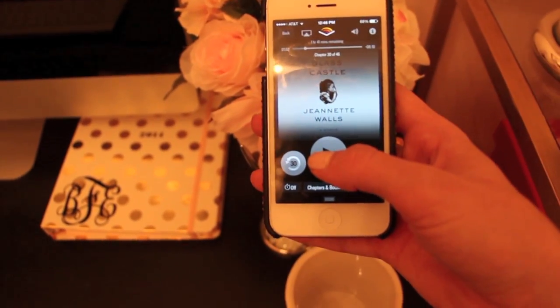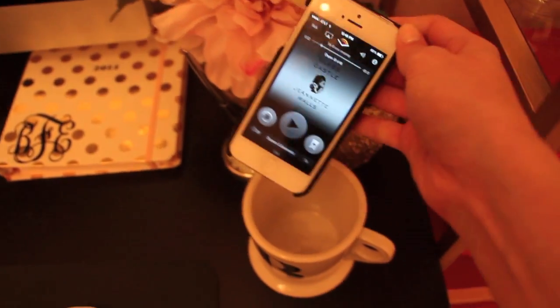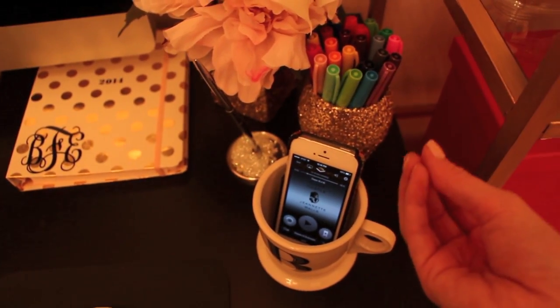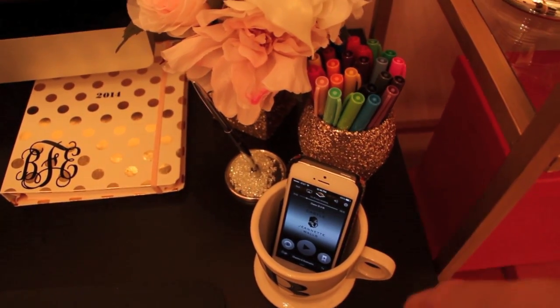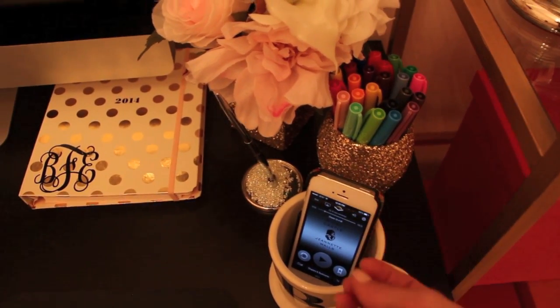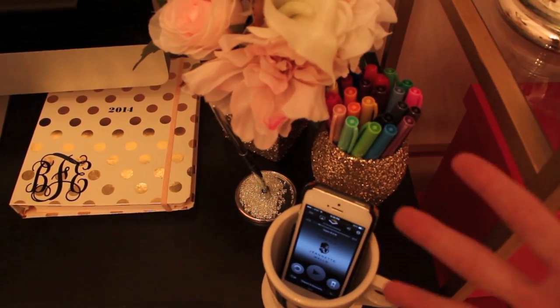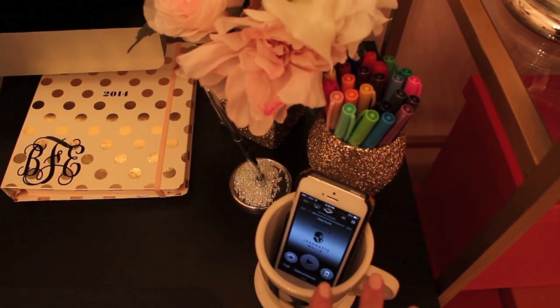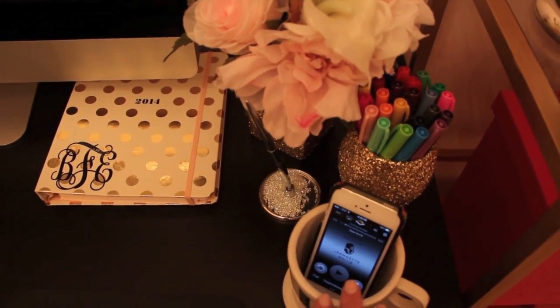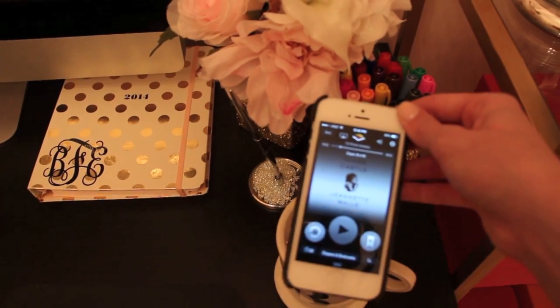But what I do is I always listen to this and I put it in the mug because it amplifies the speaker. So if you have an iPhone or anything like that, if you turn it on and you're bebopping around and stuff, sometimes the speaker isn't loud enough. If you put it in a mug, it is going to make it a whole lot louder. So I'm always listening to this. A lot of people listen to music while they're doing stuff. I listen to my audiobooks. So that is the one I'm listening to right now.